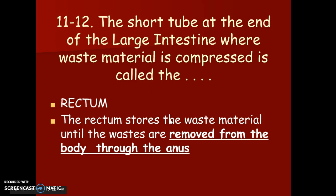Numbers 11 and 12, the short tube at the end of the large intestine where waste material is compressed, that's called the rectum. The rectum stores the waste material until the wastes are removed from the body through the anus. And that is the digestive system.